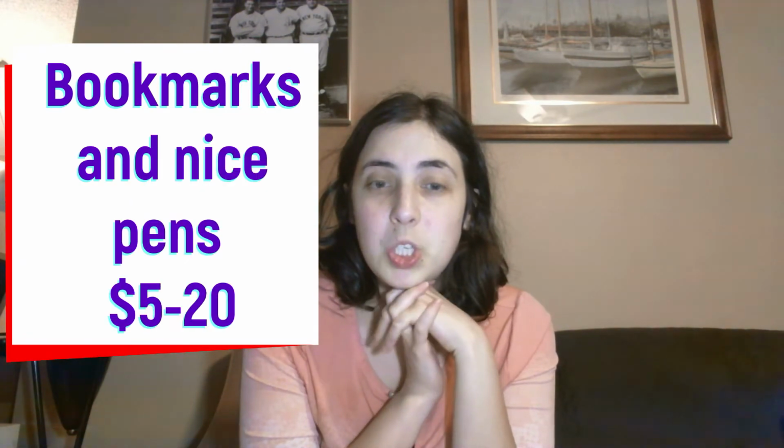Next things I'm going to talk about are physical gifts. So there are quite a few things you could do for this price range. One of my favorite choices is just bookish related things like bookmarks. I am a sucker for bookmarks. This is one of the ones that one of my friends made for me.